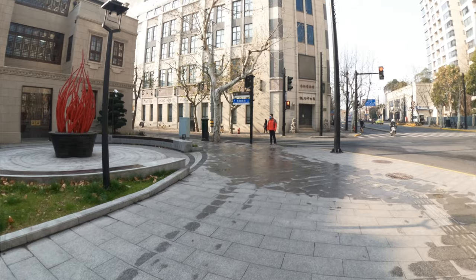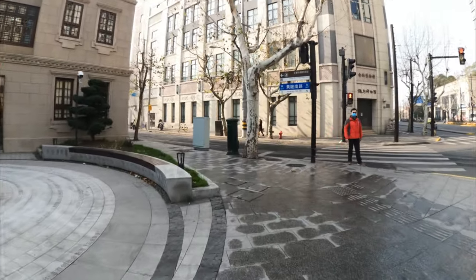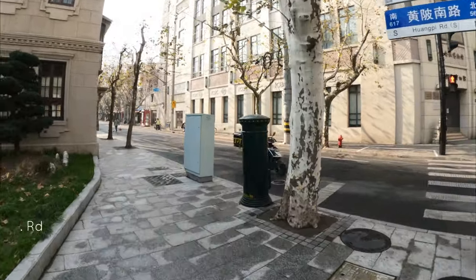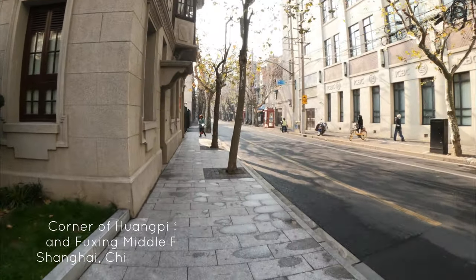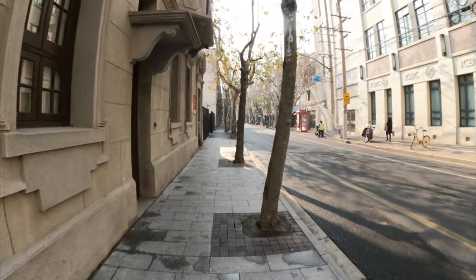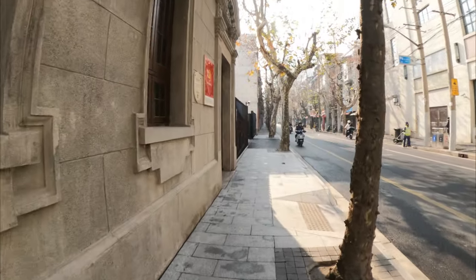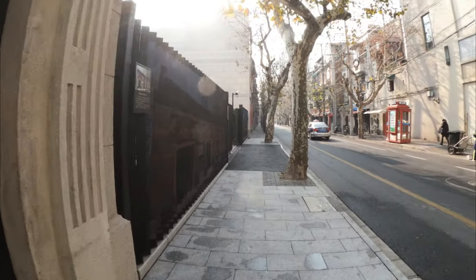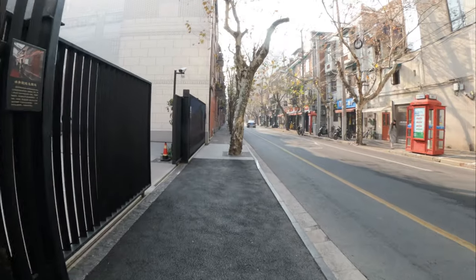All right, this is definitely the place. Huangpi Road, former site of Yoshin Printing House. I think this is the very edge of the neighborhood that's about to be torn down. I think the places that are still here must be some kind of landmark.